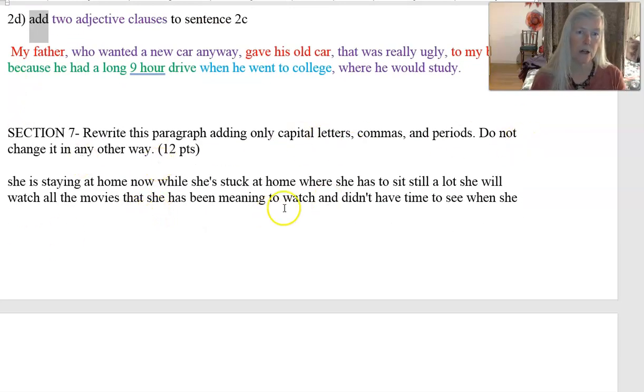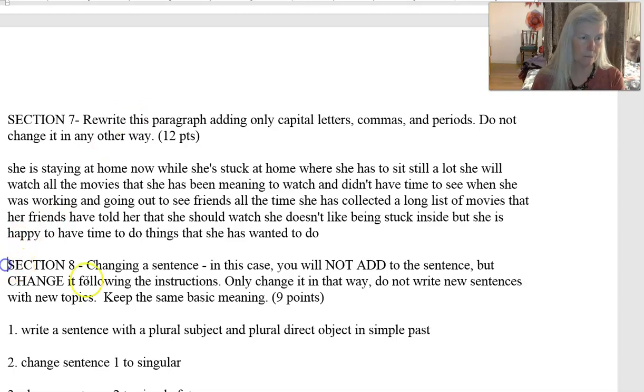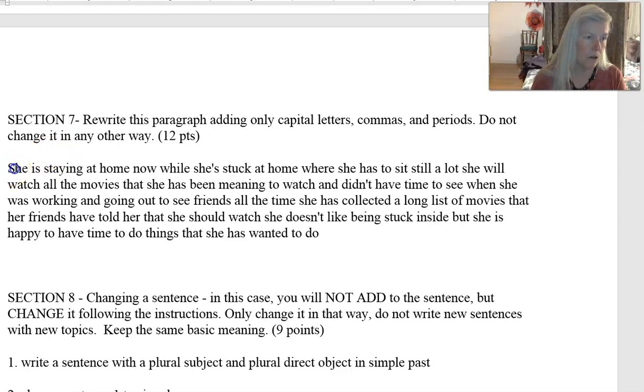Okay, rewrite this paragraph adding only capital letters, commas, and periods. For this, let me move this down so it's easier to look at. And say, she is staying at home now. Can I do all this in red? She is staying at home now while she's stuck at home, where she has to sit still a lot, period. Because I have a new independent clause, I have to have a new sentence. But this where has to go directly after the home because that's an adjective clause.